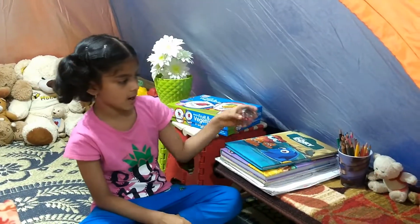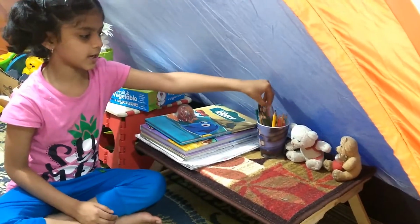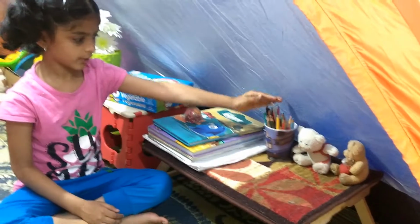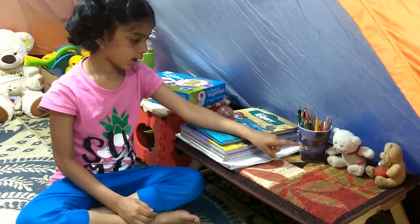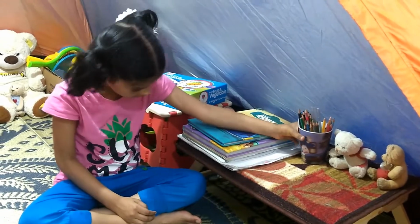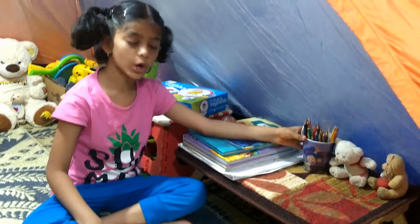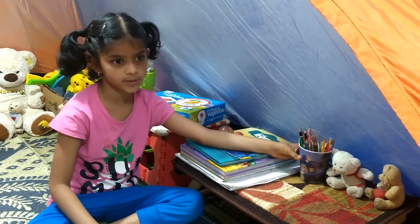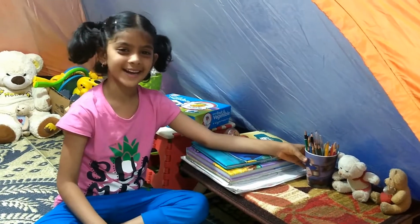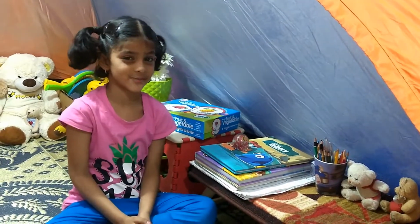Paper weight. And next I have colors and pen. Actually I have scale too. So this is Ninja Hattori from Domino's Pizza. When I was so small, I bought this because when I was so small, I have not eaten pizzas. When I was big, right now, I love pizzas, but sometimes.